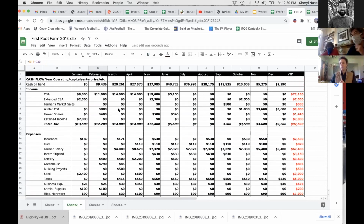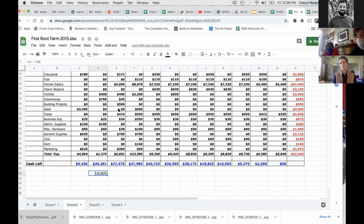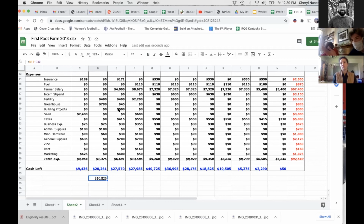And the reason a cash flow is important is because if you are a cash-based business, you need to know how much money you have to spend at any given time. You're going to make decisions about when to buy things based on this. Or when to hire, or buy things, or when to spend money.